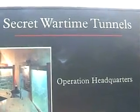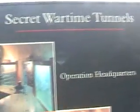About to enter the tunnels. Look all the way up there. Mom. Yeah, no problem. Just round to the... And inside the secret wartime tunnels.